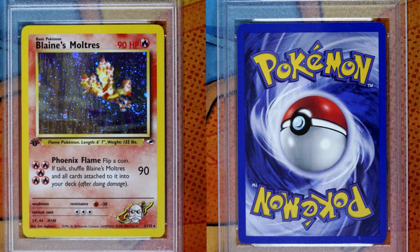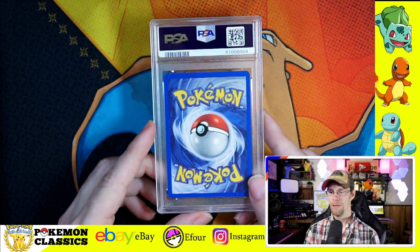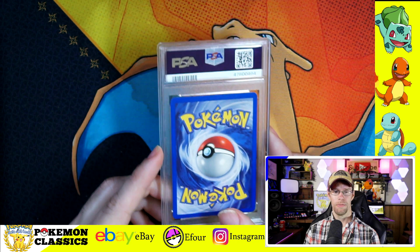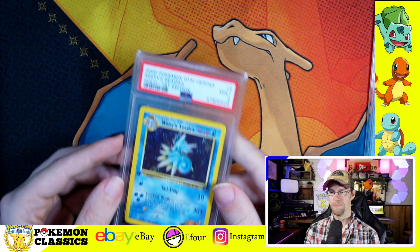You'll notice it has 5 energies, and that's one of the distinctions that this card was like the first of, is to have that 5 energy. Back, really clean. Front, couple of print lines and surface scratches, but otherwise, beautiful card.